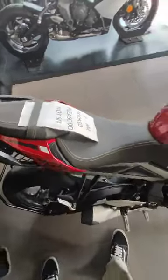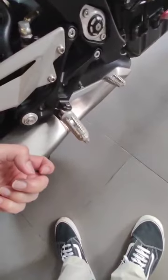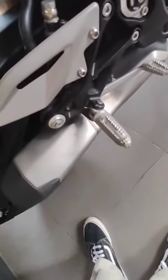Bike is awesome, I must say. Twin peak cylinder exhaust we are getting. Sturdy metal, I think. Good sturdy metal exhaust this is, painted in silver and black color as well.